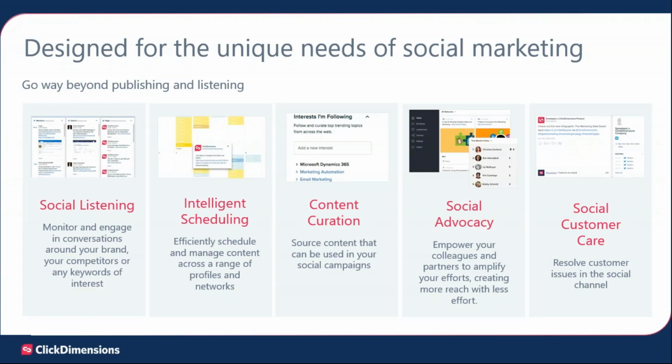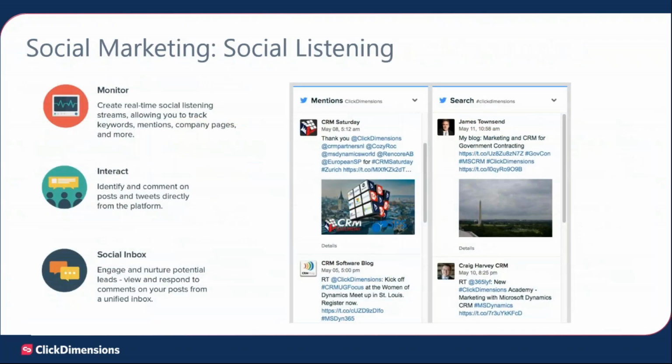So, of course, we have that social posting that I just mentioned previously, but we also do a lot of other things like social listening. Who's talking about you on social? And it's in this all-in-one platform, so you're not having to log into your Twitter and then your Facebook and then your LinkedIn. You're able to see it in a single dashboard.